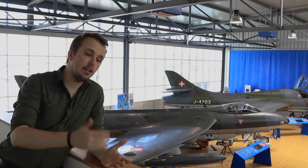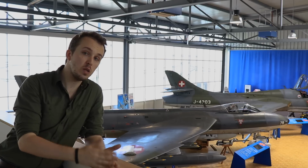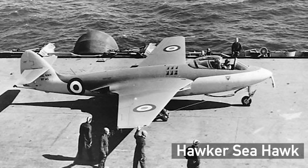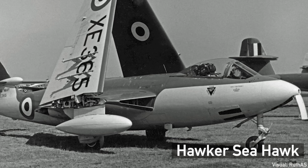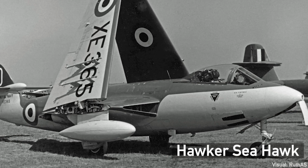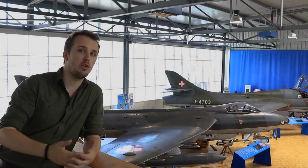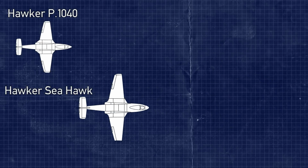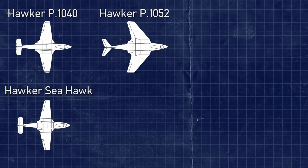In any case, N.7/46 was released, allowing Camm to submit his own design, which was adopted as the Hawker Sea Hawk. However, as aircraft design, technology and equipment rapidly passed beyond the Sea Hawk's abilities, Hawker looked to development of the next iteration of its jet-powered aircraft. Taking the Sea Hawk as a template, Hawker commenced work on P.1052. It's going to be a lot of P's in this video, by the way.